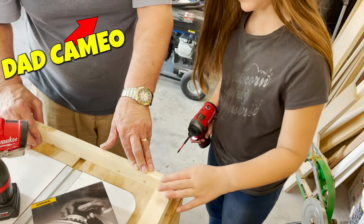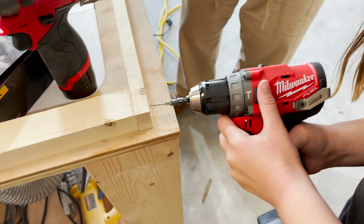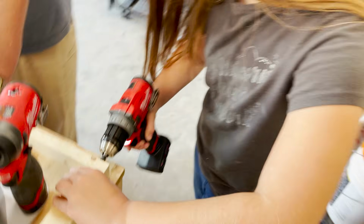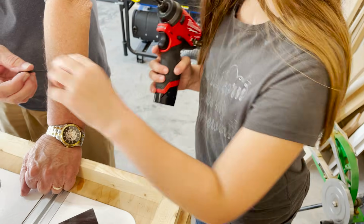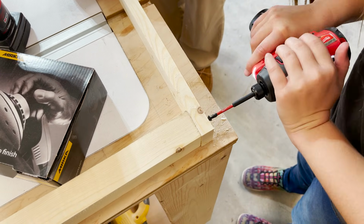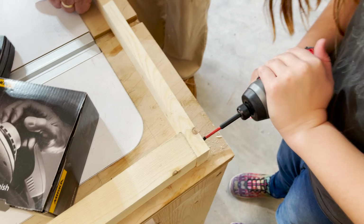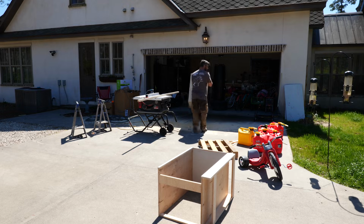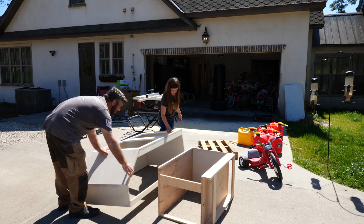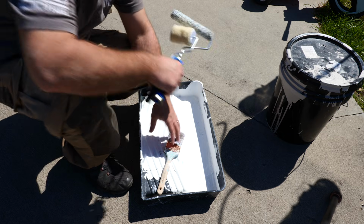Okay, good. I can drill a hole here. Right here. Straight with the screw. Okay, we'll lay it on its back right there. Thank you very much. You want to grab the toe kick for me? That's the bottom piece. While the wall's being built, I'm going to work on painting the cabinets.